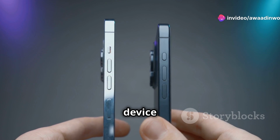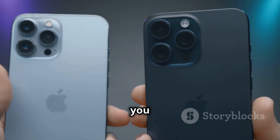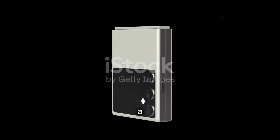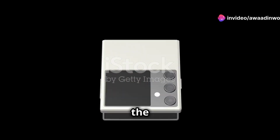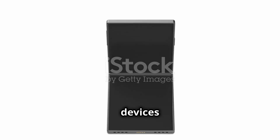Are you looking for a device that offers a familiar software experience with a high level of polish, or do you want something that stands out with its design and display? If you're looking for a premium, feature-packed foldable with a familiar software experience, the Galaxy Z Fold 6 is the way to go. It offers a seamless integration with other Samsung devices and services, making it a great choice for those already in the Samsung ecosystem.